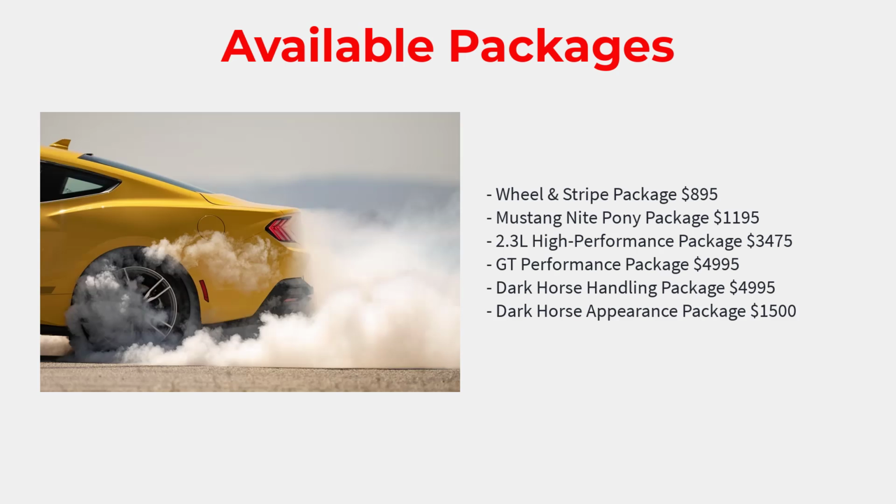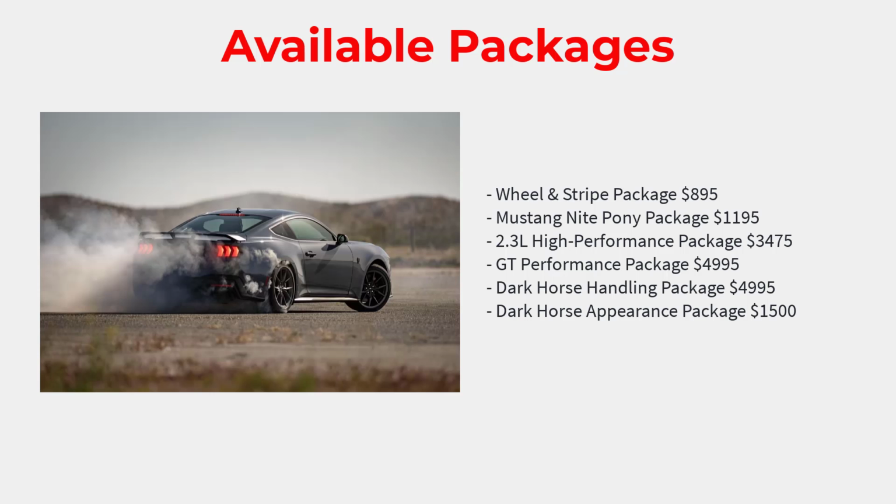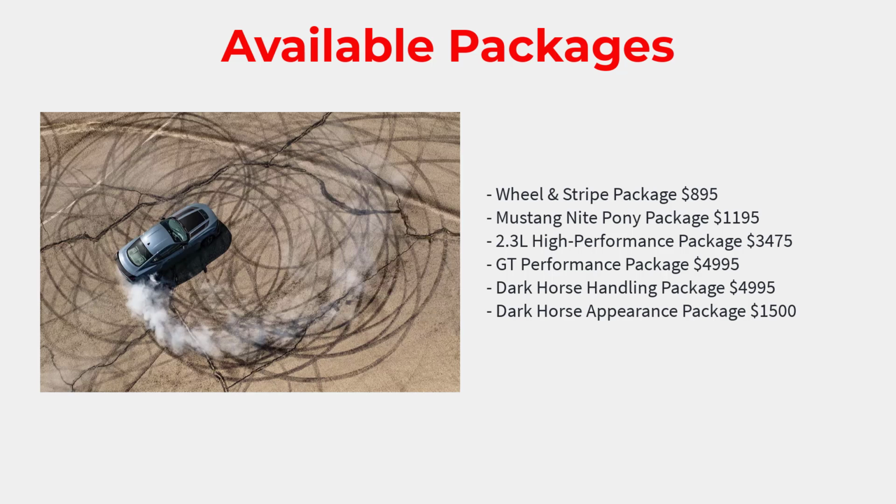Dive into the realm of personalization with the 2024 Ford Mustang's meticulously curated packages. Each package, tailored to cater to the diverse desires of Mustang enthusiasts, offers a unique blend of aesthetics, performance, and luxury. Whether you're seeking a touch of elegance, a dash of sportiness, or the pinnacle of performance, these packages promise to elevate your Mustang experience to unparalleled heights.